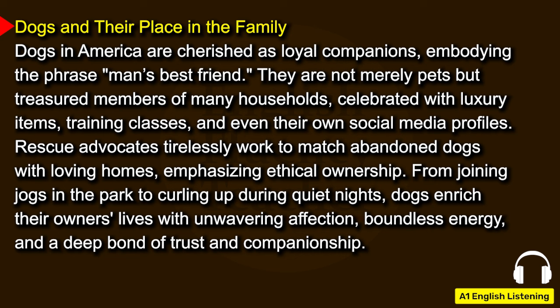Dogs and their place in the family. Dogs in America are cherished as loyal companions, embodying the phrase, man's best friend. They are not merely pets, but treasured members of many households, celebrated with luxury items, training classes, and even their own social media profiles. Rescue advocates tirelessly work to match abandoned dogs with loving homes, emphasizing ethical ownership.